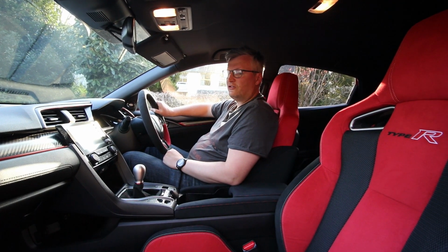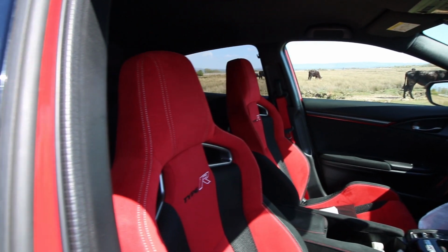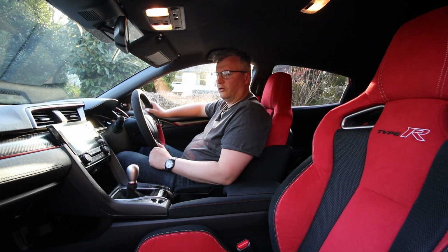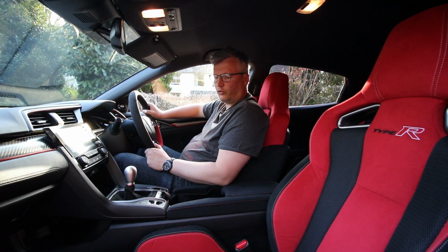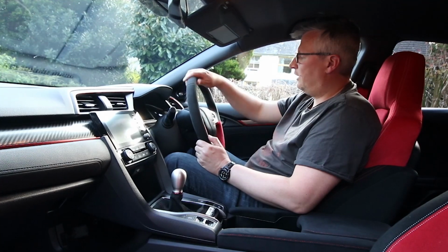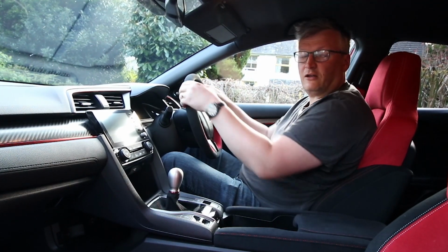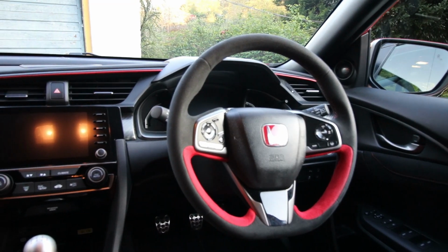The FK8 hasn't changed very much inside at all, but in all honesty it didn't really need to. This is just a facelift model, which means you do get the odd tweak. For example, a new gear knob. The leather's gone and you've now got this. And to be honest, it feels better. You now have things like knobs and shortcut buttons.